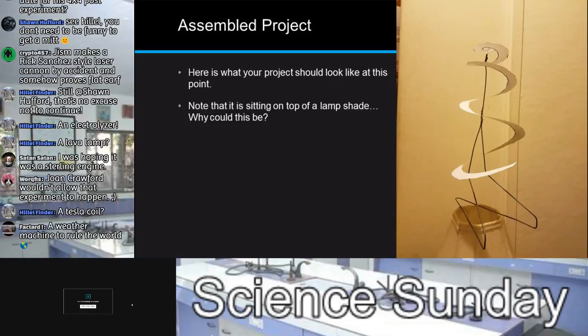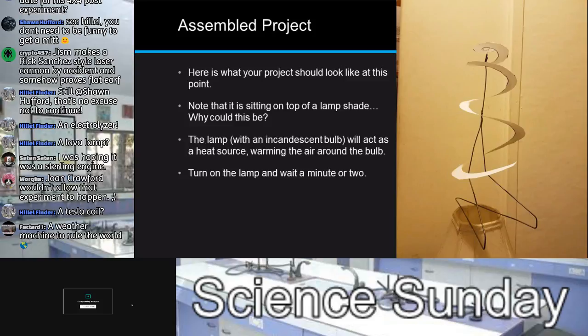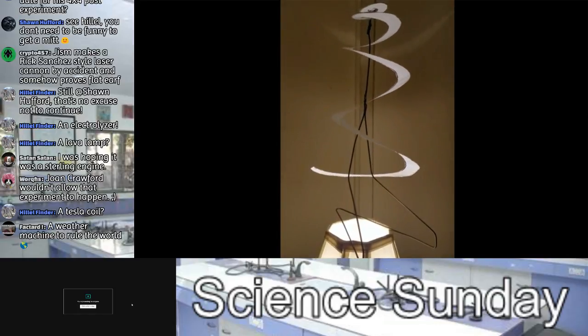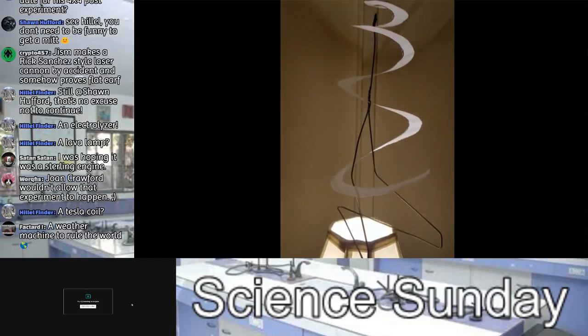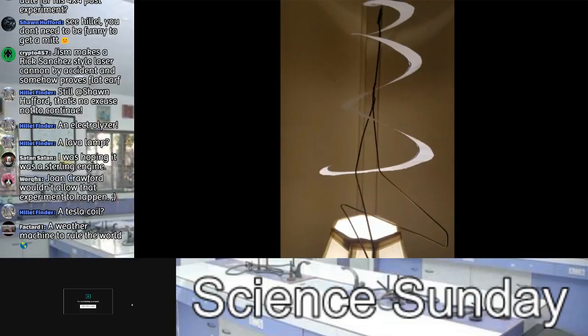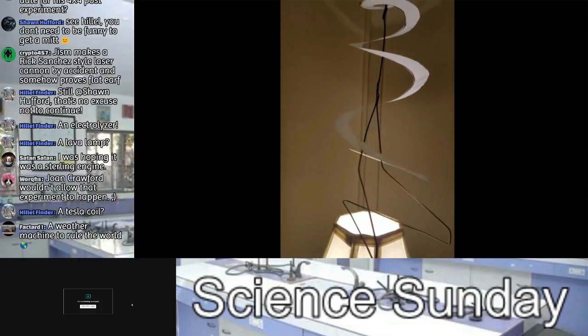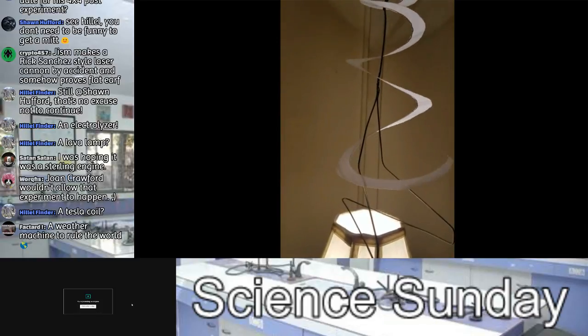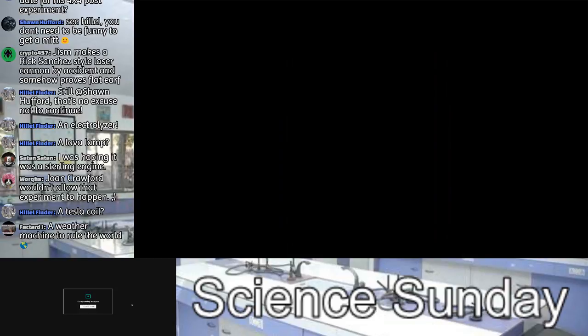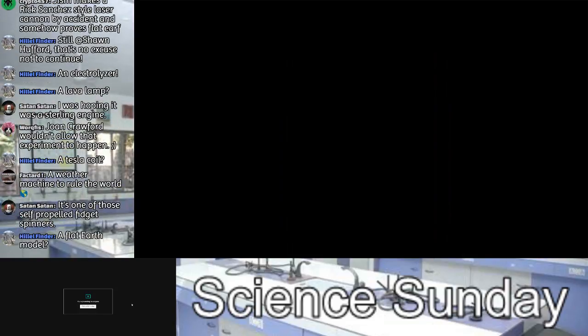Why could this be? The lamp, with an incandescent bulb, will act as a heat source, warming the air around the bulb. Turn on the lamp and wait a minute or two. Air heated by the bulb becomes less dense and rises. This rising air impacts the bottom surface of the spiral, causing it to slip sideways and rotate. The rising warm air produces a vacuum that draws more cool air into the area around the bulb. This air is then heated, and the cycle continues.